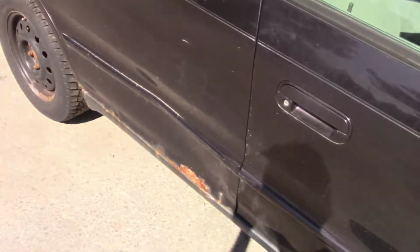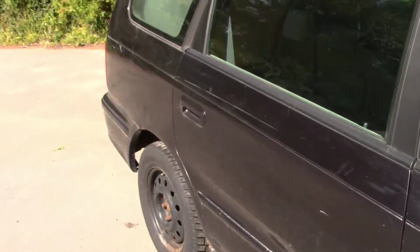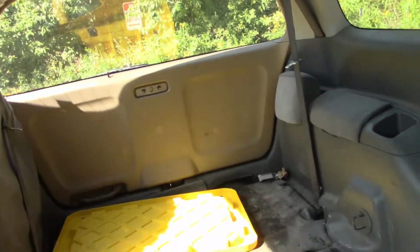You can see it's rusting out down here on the bottom of the door. I took the seats out long ago because I was using it basically as a utility vehicle to deliver wine. So at this point, I don't even know where the seats are. I haven't had them in forever.